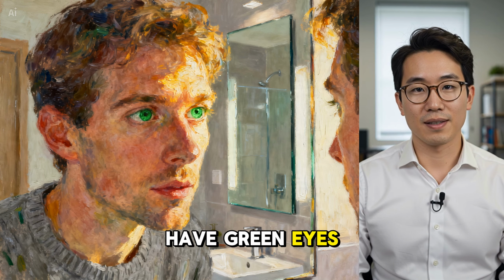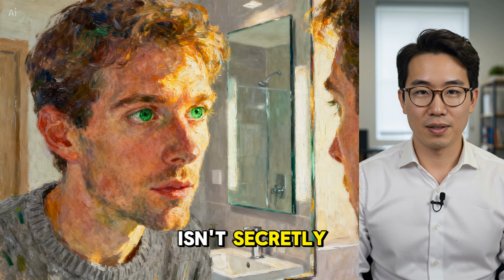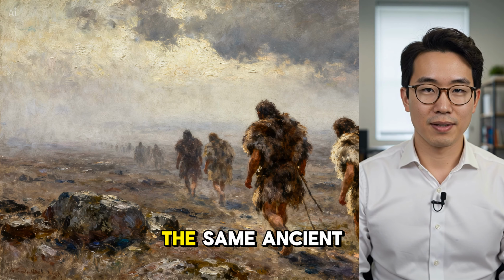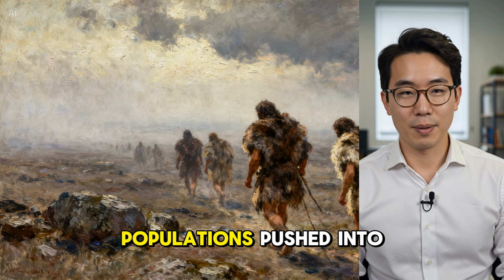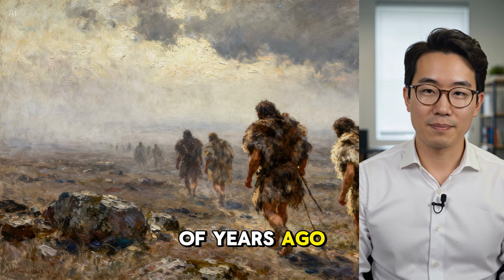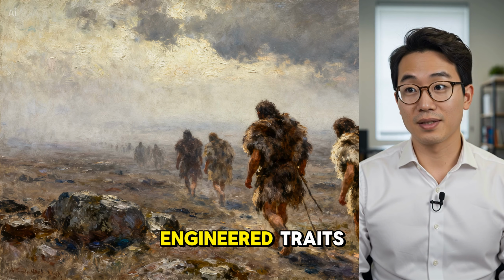So if you have green eyes, here's the accurate version of this story. Your eye color isn't secretly running your vitamin D metabolism behind the scenes. It's a visible echo of the same ancient genetic reshuffling that, in your more distant ancestors, likely also lightened their skin as populations pushed into low sunlight regions of the world thousands of years ago. A package deal written into a handful of shared genes rather than two separately engineered traits.